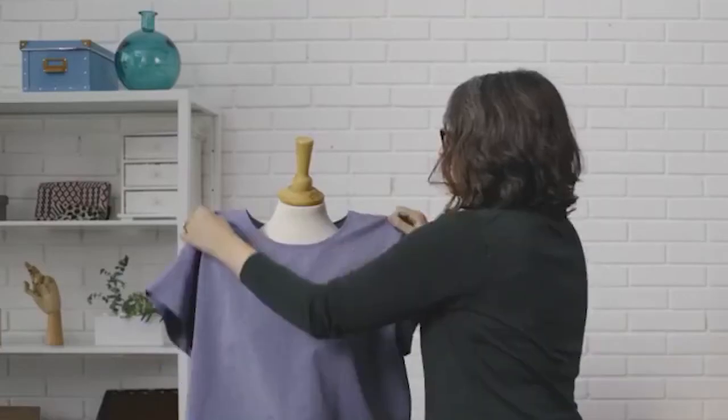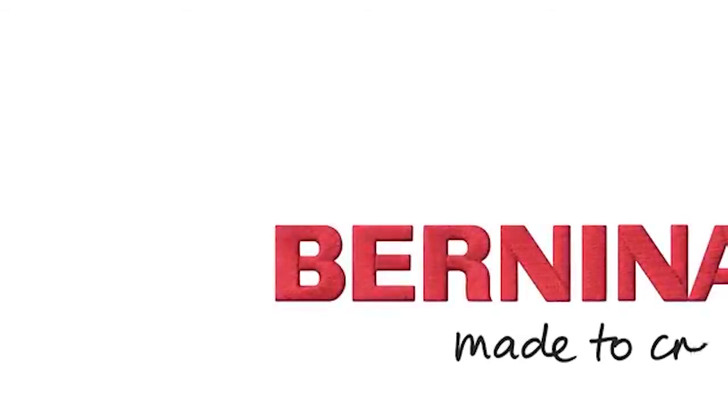People ask me all the time what the secret is to getting clean, professional-looking garments, and there's really no secret. All you need is practice and a good quality precision machine, which is why I only use Bernina. I finally have everything I've ever wanted. Bernina, made to create.